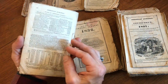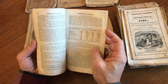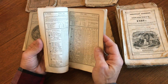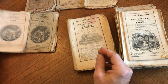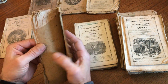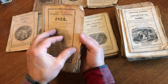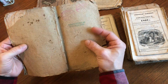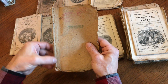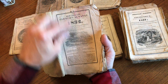And here we have an 1832, the rate of postage, courts, all kinds of interesting information, religion at sea, the conversion of the world, right? Okay. And here we've got 1832, different woodcut. Again, wide margins. Well, this is interesting because this is in some kind of an early wrapper, plain wrapper like so. I would say an early owner has put that on to protect it, because this is a primitive stitching here by the early owner.